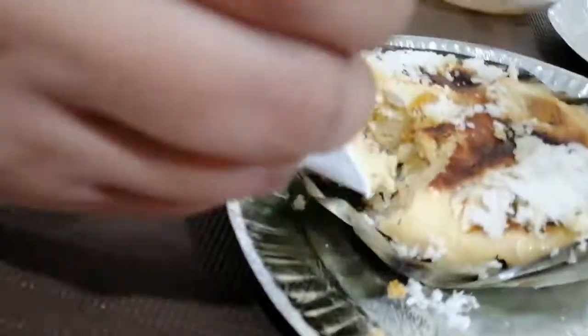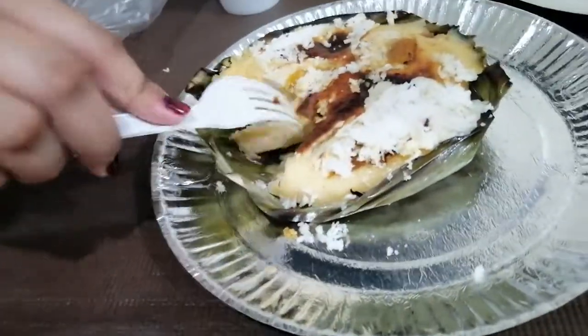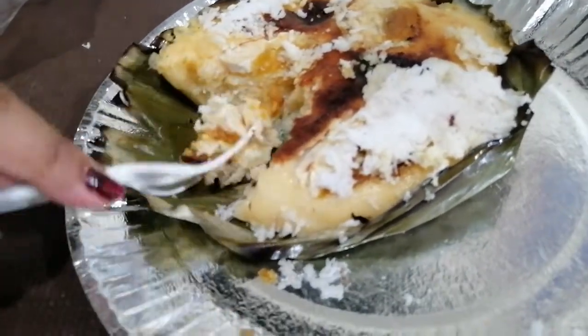Fried? Oh, I only had pancakes. No, it's called like grilled cakes. They cook this under charcoal. Damn, it's called charcoal cakes.